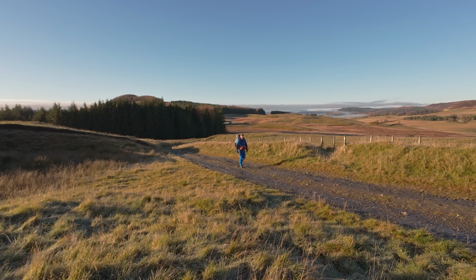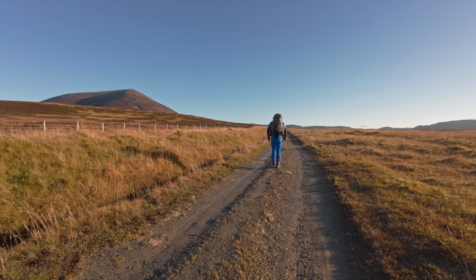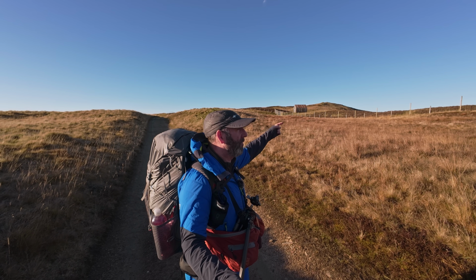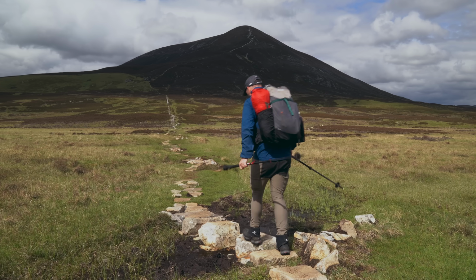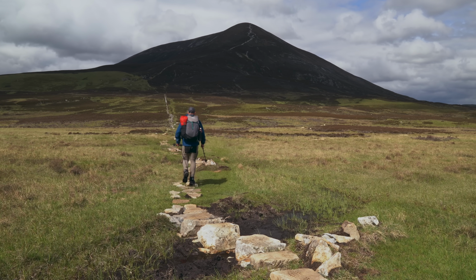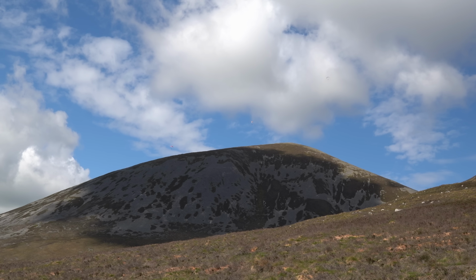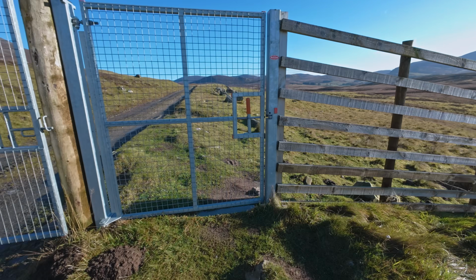If you're planning on going up to the summit of Sron Na H-Innearach, there's a hut that you veer off along the side of. There's a fence, and then that takes you up on the track that takes you to the summit. Now, the summit of that is often used for paragliding. I've seen guys hiking up with all their gear and then throwing themselves off the top. It's a really popular place, especially in the summer.